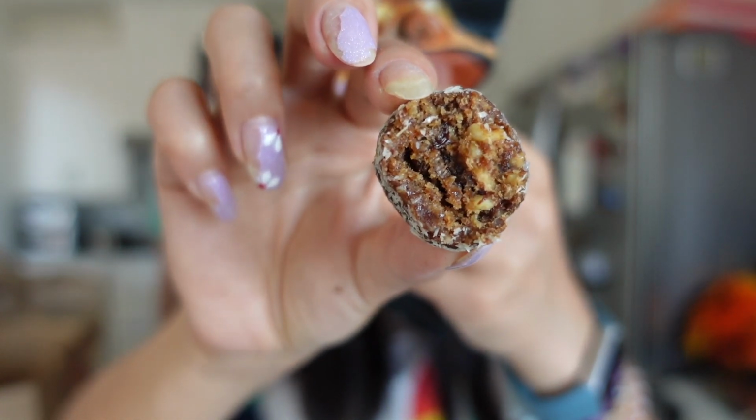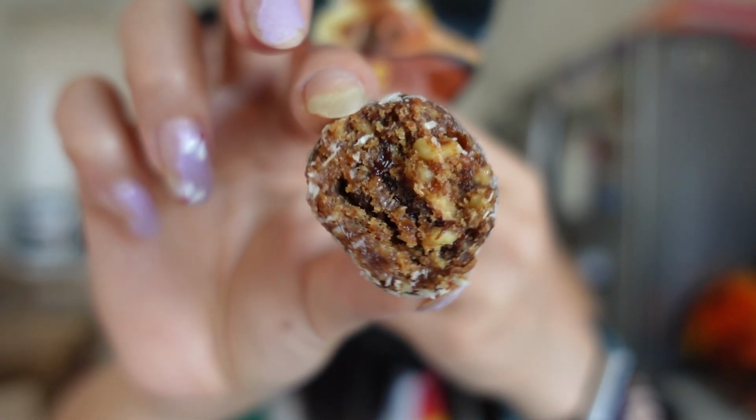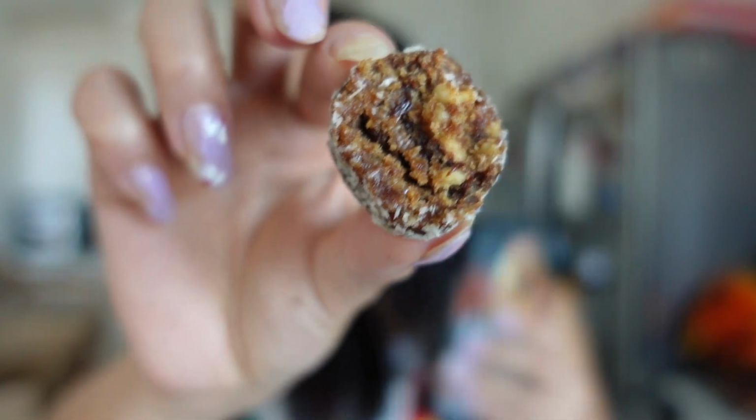Love the hazelnut. It's real hazelnut. It's so good. I will give it 9 out of 10. It's very sweet though, I would say. I like the peanut butter one better. You like the peanut butter one better? Yep. I think this one is sweeter than the peanut butter jelly one, right? This one tastes a little sweeter only on the first bite.